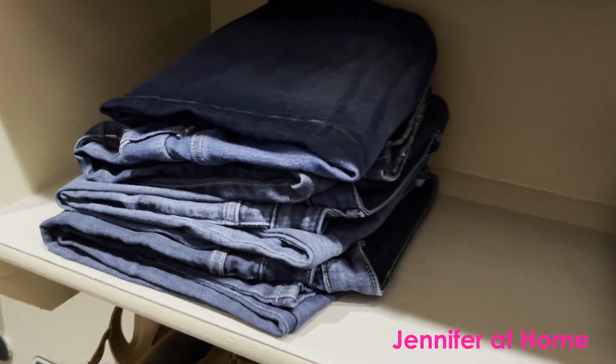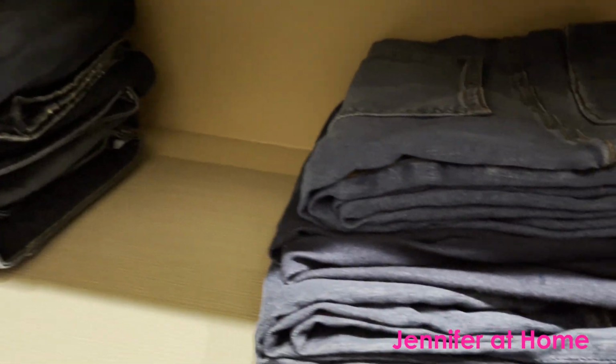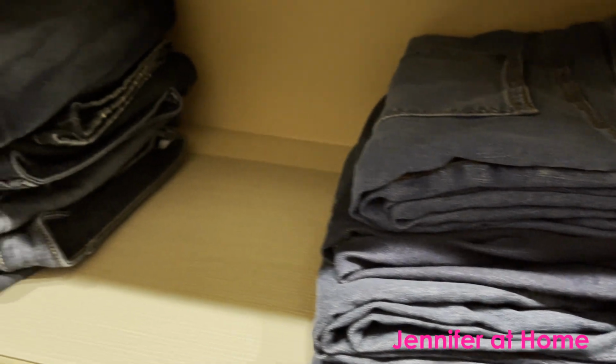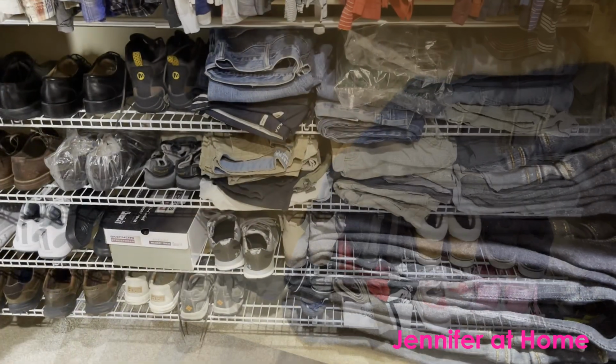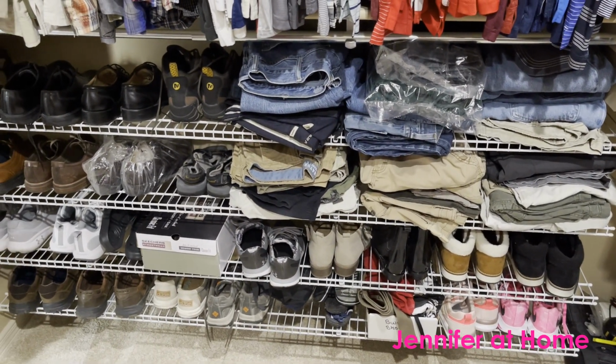My shelf is so neat and orderly. I only have the favorite blue jeans that I love to wear. They're here, easy to find, and I know they all fit well, and I'm comfortable in all of these. They're my absolute favorites.